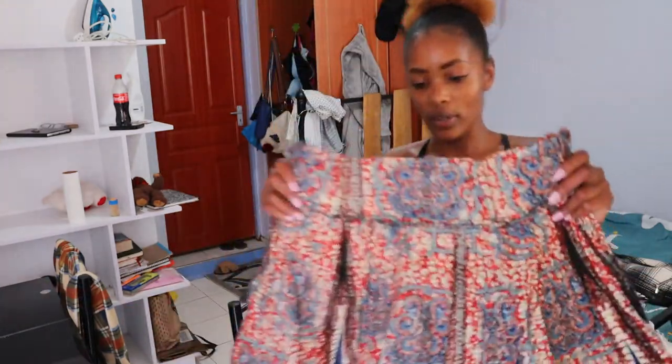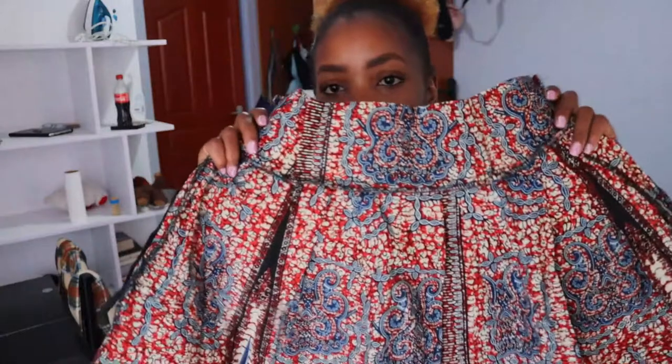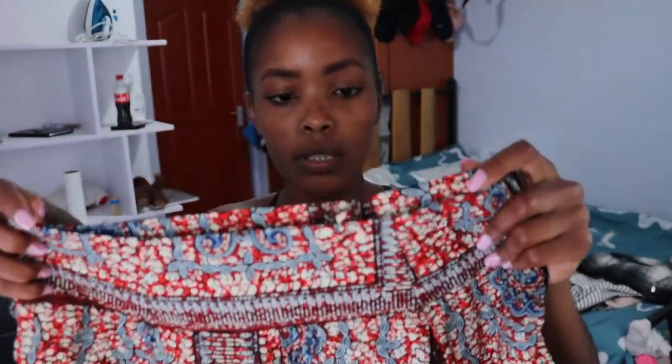I might wear this to the office one day. Next skirt, I don't even know why I bought this skirt, but it's pretty cute. It's an Ankara, and I'm pretty sure it still fits because, okay, my waist is like a number 25. I can wear waist size 25. I can. This one, I had it stitched again because the waist was still big.